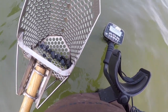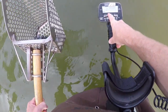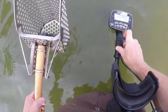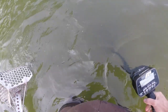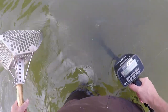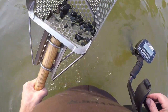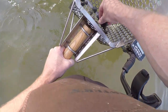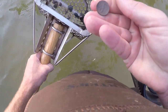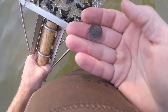So what I've done today is I turned my sensitivity down on the AT Pro. Only got 3 bars there. So I'm looking for recent items that may have been lost yesterday or the last 2 days. Yeah, pretty good signal in here. I think I got it. Yep. Oh, there it is. It's like a coin. You have a dime. Ooh, 1967. So close.